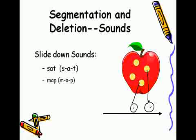Children love to do this activity with goldfish crackers if you tell them to make the s disappear. That way they get to eat it. It's a great way to end a lesson by having them eat the sounds. 2, 3, and 4 sound words are sufficient for mastery of this skill. Be sure they're 1-syllable words, or you're going to have some children syllabicating rather than listening for each sound.